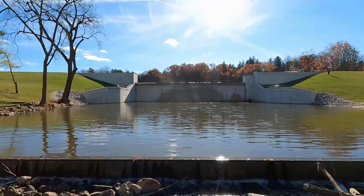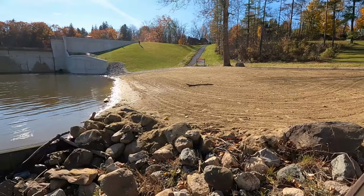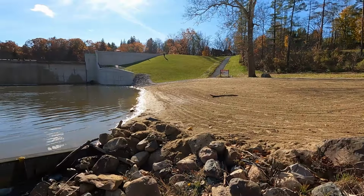Now there's a view. I keep saying it, but we haven't seen that view in a while. Let's walk over here and take a look at the beach area. Again, it's all sand. Look at that. All ready for people.